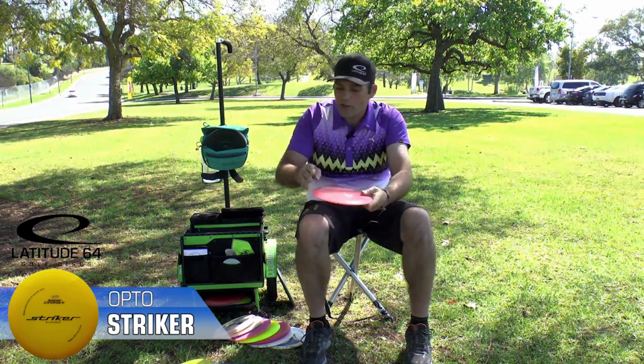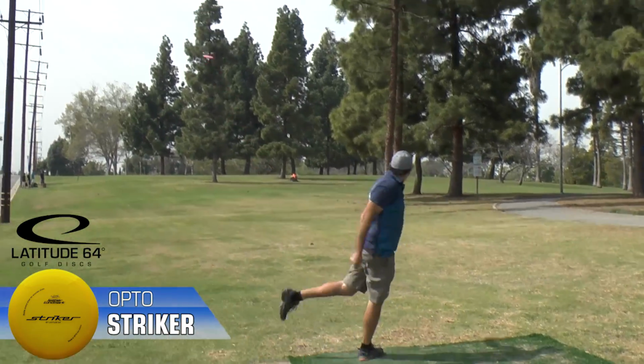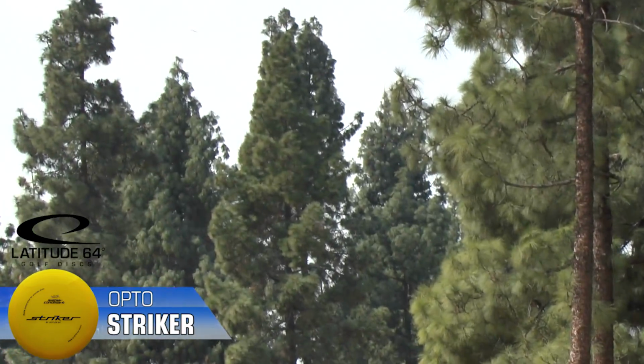Okay, still got my Striker. That's my fairway driver that turns. I love it. I won't go away from it.